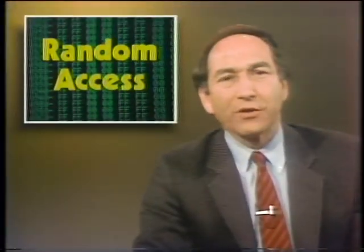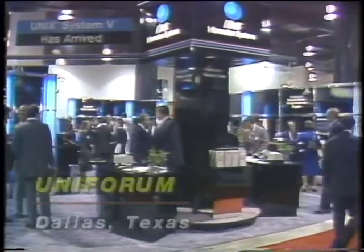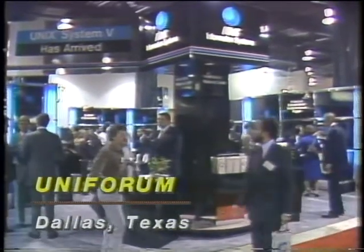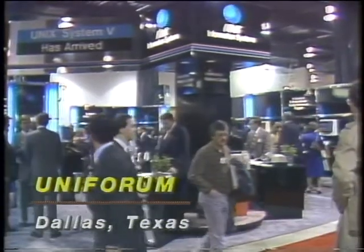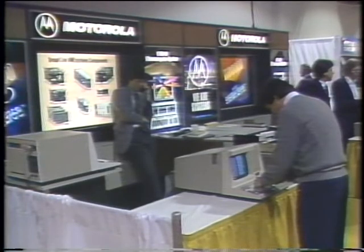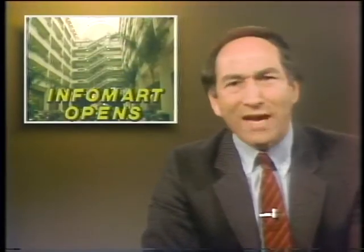In the Random Access file this week, AT&T has announced a new, quote, expanded relationship with Microsoft. What that apparently means is a new push by AT&T to establish its Unix operating system as a new industry standard. At the annual Unix show in Dallas, AT&T said that it is working with Microsoft to assure that Microsoft's Xenix version of Unix is compatible with AT&T's System 5 Unix. AT&T also announced that Intel, National Semi, and Motorola have agreed to adapt their new microprocessors to work with Unix System 5.